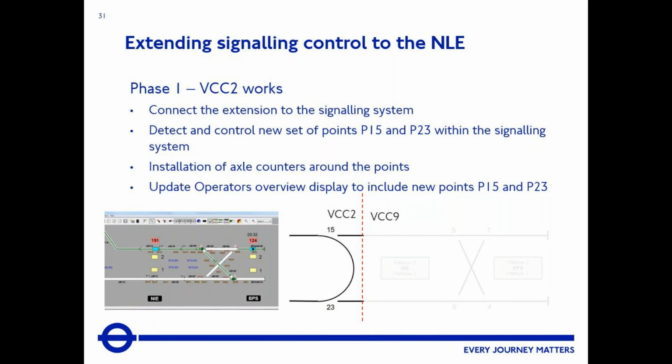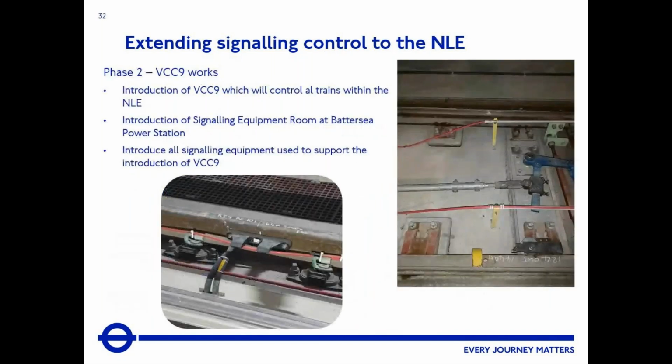And then phase 2, which is the next slide, is all about commissioning VCC 9. So this is where we ran our test trains over Christmas this year. And we also introduced a new signalling equipment room at Battersea Power Station. And all the signalling equipment, I think we have 8 new remote loop boxes. You can see the photo in the bottom left there is one of the axle counters that we've installed. And then on the right, you can see the red cable being carried over some of the points, probably at Battersea, that'll be Battersea crossover. And this is all the work that's really going on at the moment.